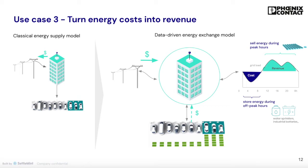When the energy cost is low, we can buy energy and store it in water tanks or batteries or any other device. So we can also recharge electrical vehicles. And when the cost is high, we can sell the energy back to the grid. And just looking at that, buying and selling the energy at the right time of the day, during the off-peak and the peak hours, makes a very, very interesting business case.